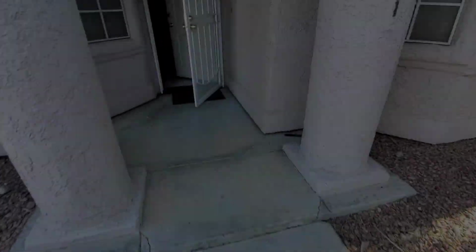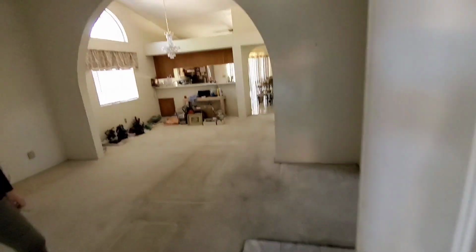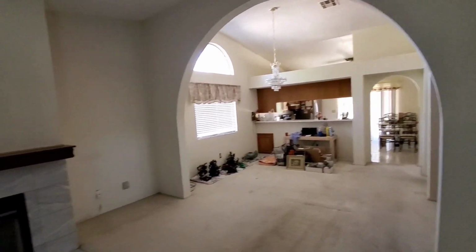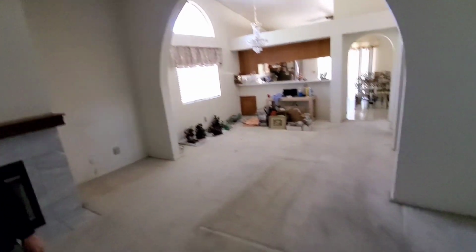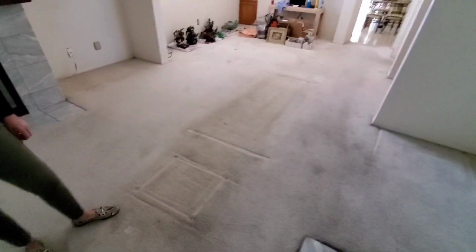All right, so let's go look at the other place. Go in. Rachel said, I already know what your take is going to be. Same layout, but... Yeah, it's the same layout, exactly. But the big difference is the carpet. It's not like there's nothing here?